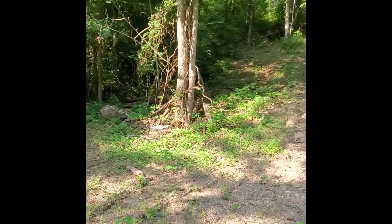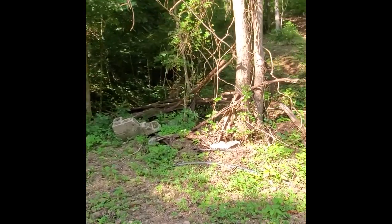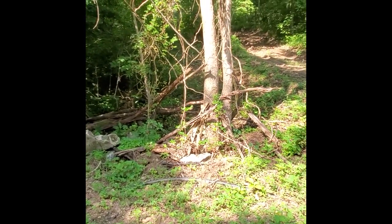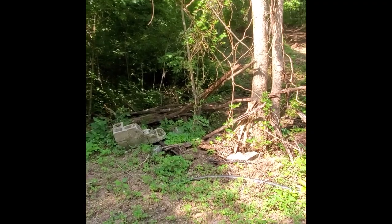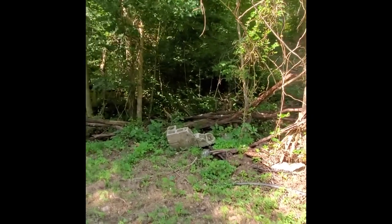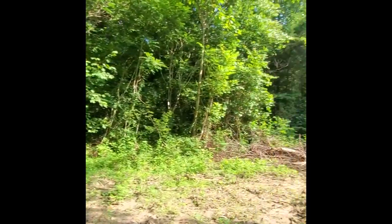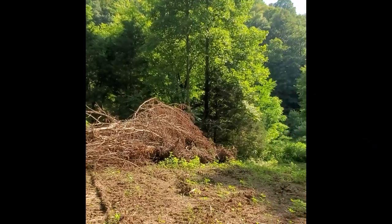Right there, and I don't know this for sure, but it almost looks like there's an old well right there, but I don't know that for sure. So I'm saying that, don't count that there is a well there. I mean, not that you need it. There's city water and everything's right there at the road.